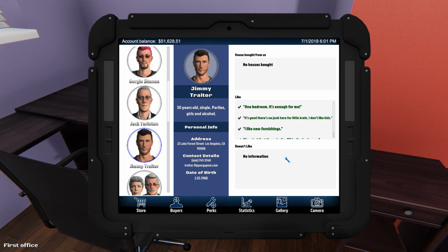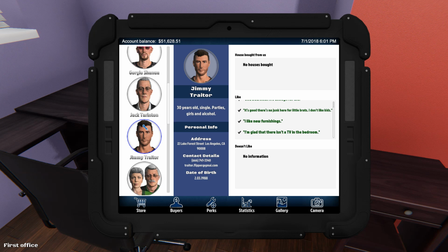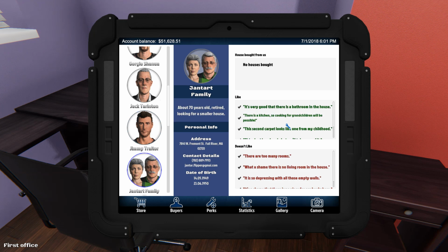All right. 1 bedroom, it's enough for me. It's good there's no junk here for little brats. I don't like kids. I like new furnishings. I'm glad that there isn't a TV in the bedroom, but he didn't have any dislikes. That's nice to know, except for the fact that we don't know much about him. Very good that there is a bathroom in the house. There's a kitchen, so cooking for grandkids will be possible.